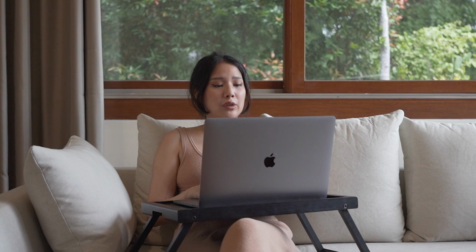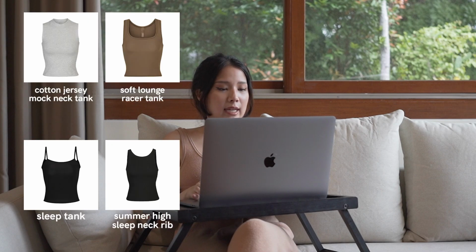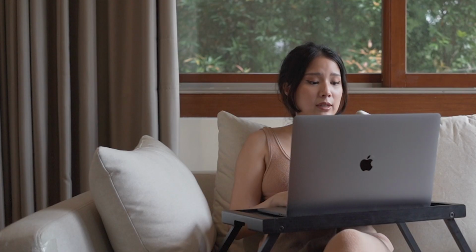We're gonna move on to the tops and let's get going. So I'm gonna split the tops up into 2 sections. We have our crop tops and we have our regular tops. So let's start out with the regular tops.